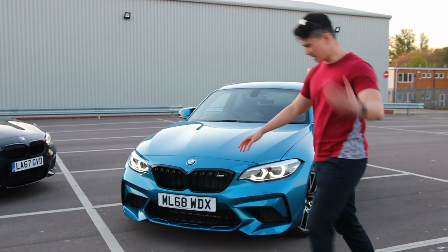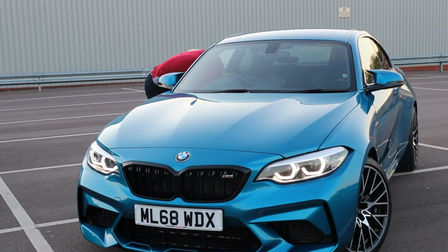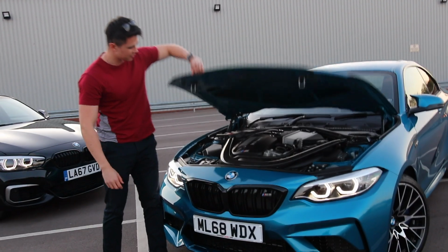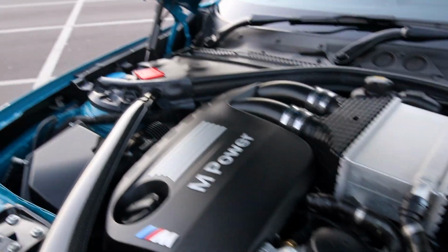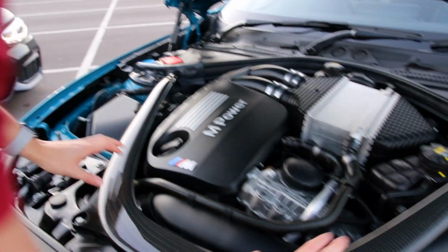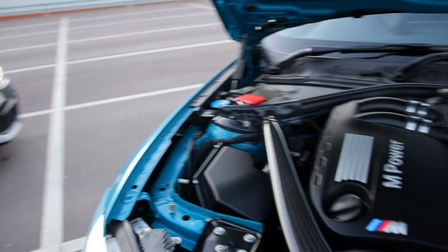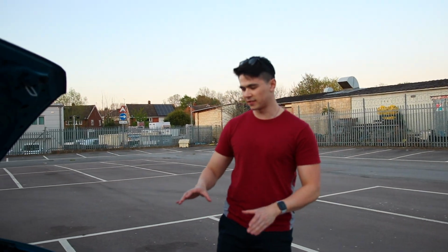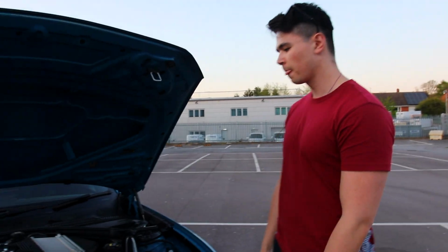Under the hood, well, in fact, I'll show you. Under the hood, come closer, is the S55 engine from the M3, M4. You can see the carbon strut brace under here, so it is now a true M car. The difference between this one and the normal M2 is this has got 2 turbos. It's just got more power up in the top end.